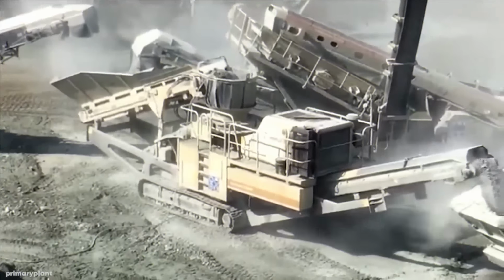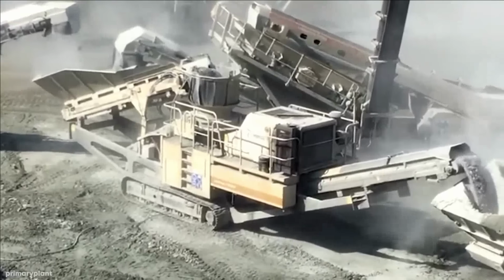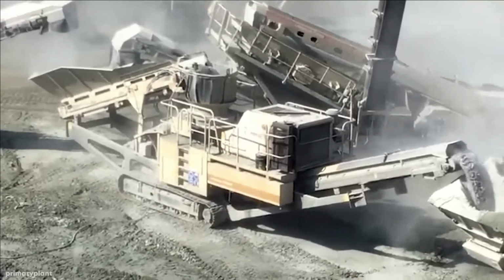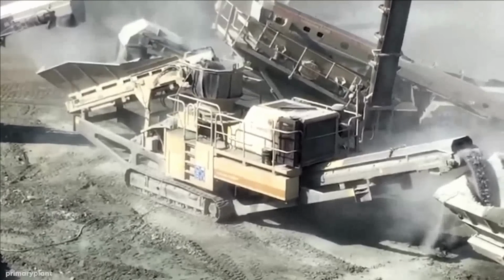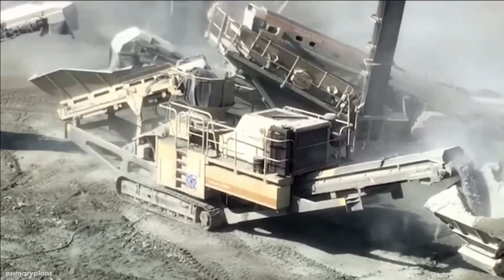One of the largest of these is 51 feet or 16 meters long, 9 feet or 3 meters wide, and 11 feet or 3.4 meters high, and weighs just over 35 tons. It is able to move from one place on a site to another, and it is a secondary crusher that is used to break down large chunks into manageable sizes, which is what it is designed for.